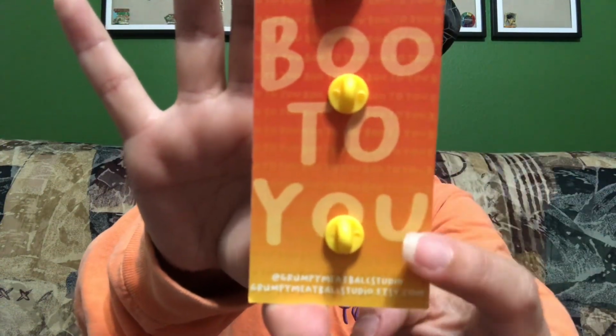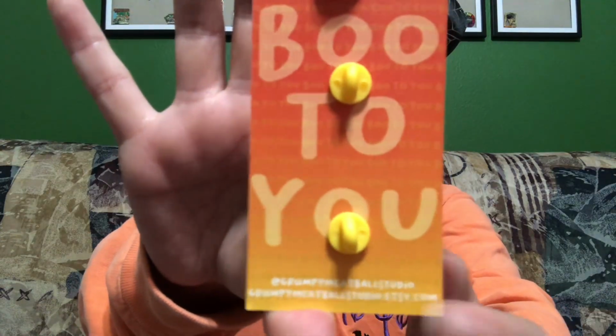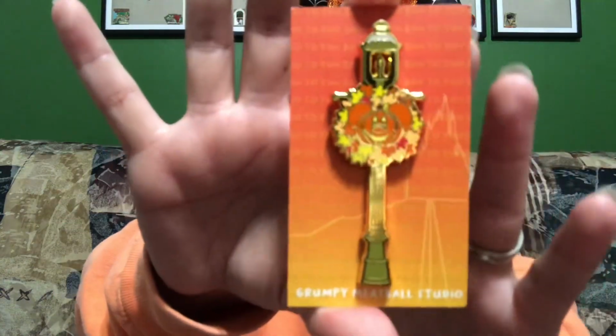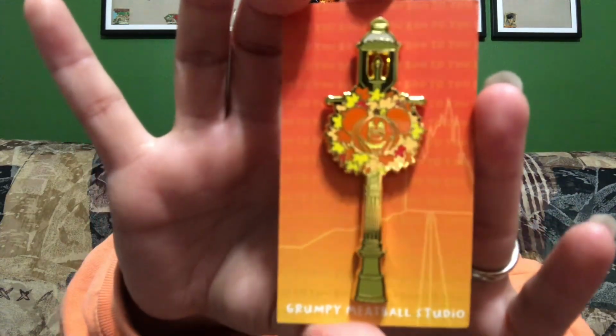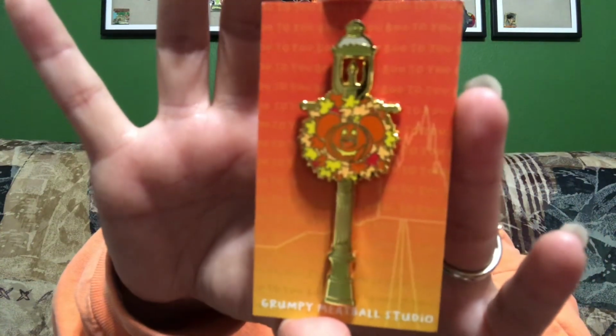But her backer card does say "Boo to You," and she has fun themed backer cards for all of her pins. So I keep this one out for Halloween on my Halloween board as well as my Thanksgiving pins. So I love it. So that is my first one, a fantasy one.